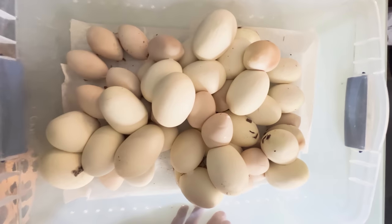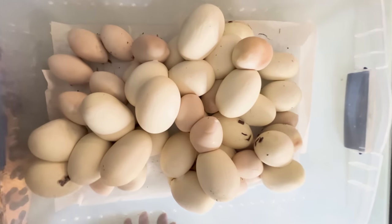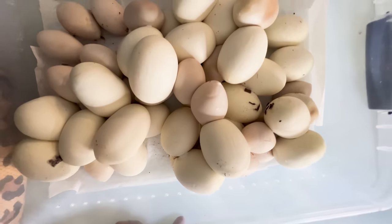Eggs. How sick is that? So it's been about 2 months. The eggs have been in the incubator for 60 days. It is insane. My first clutch of retic eggs. I'm so excited. My girl just started eating.